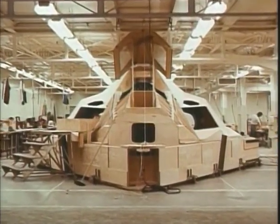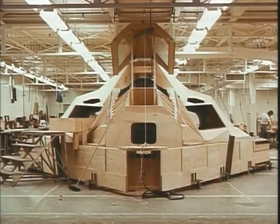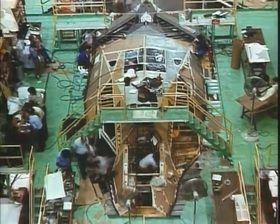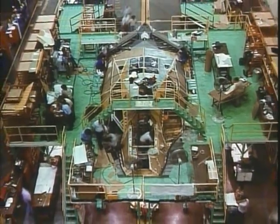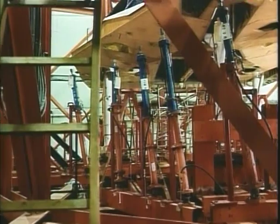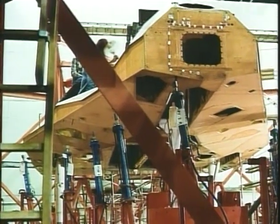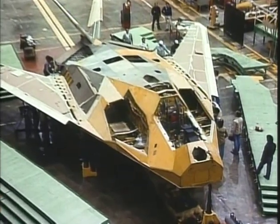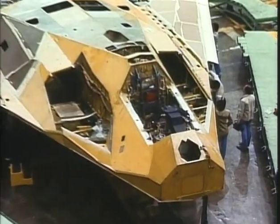In this hangar in Burbank, California, Lockheed built the first F-117. Workers were sworn to absolute secrecy. Stealth technology had entered the black world. The Pentagon declared it top secret. In the late 70s, Cold War tensions were running high. So before a single plane was finished, the Air Force had formed a squadron to fly it.